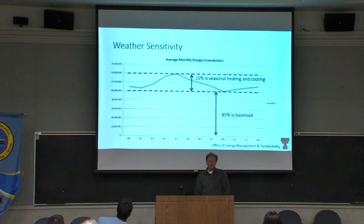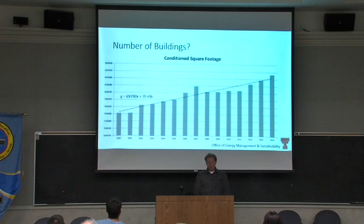The other thing you should also notice in this is that it's really not that seasonally dependent in terms of our energy use. The seasonal factor is about 15% of total energy consumption, while what we call the baseload energy use is about 85%. So we're really not being driven by the weather. So sorry if that was the one that you guys had picked. The one that I think is the biggest driver is actually just the number and square footage of buildings.